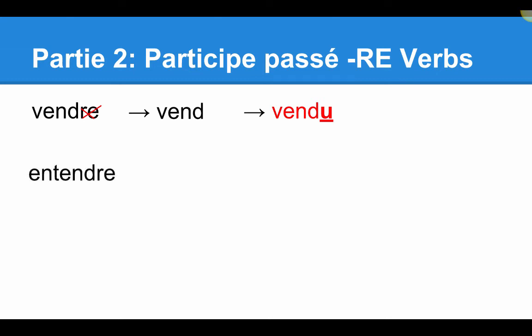Okay, another example is the verb entendre, to hear. Get rid of that RE. That leaves us with entend. We add a U to the end, entendu, meaning heard.